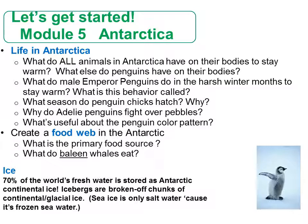So all animals in Antarctica have blubber to stay warm, which is that specialized layer of fat. Penguins also have feathers. Those soft underlying feathers are called down. They do not have fur. I've had many students say that penguins have fur. Penguins are birds. They don't have fur, but they do have very well insulated feathers.